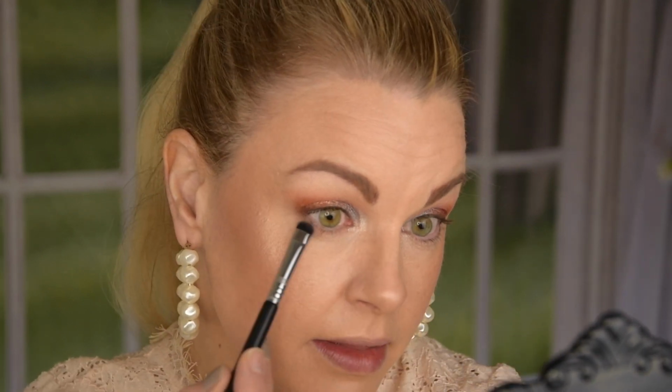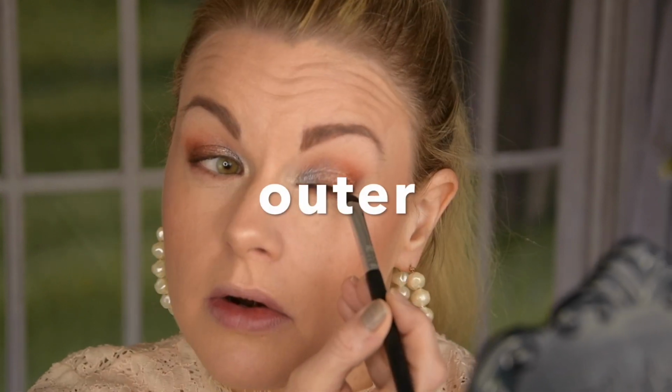So starting with that pink shade, the orangey coral, and then the more red. And a little bit of that black just in the inner part here. Okay guys, I feel like I want a light blue in my waterline. I'm gonna put some mascara and a liner, and then we can come back and do the lips. So the eyes are done. I really like this. I put a blue in my waterline.